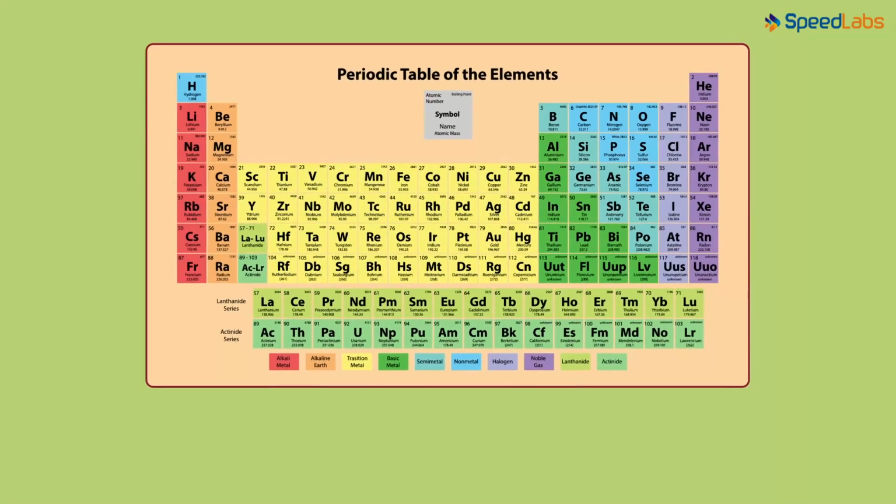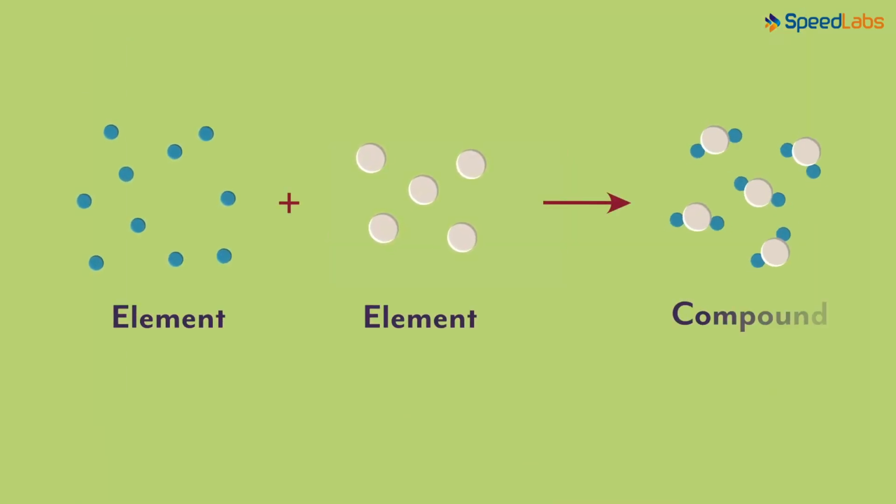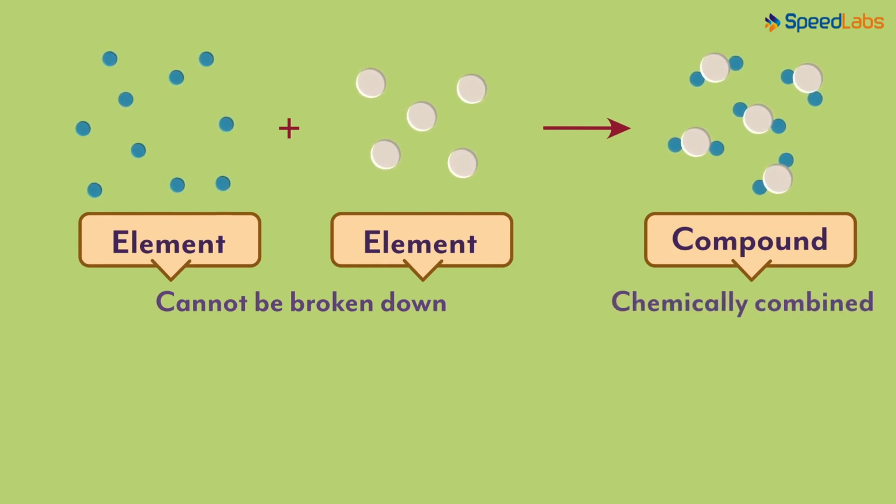What did we learn in our last video? Elements, that's right. Do you know what happens when elements mix together? They form compounds. How is an element different from a compound? An element cannot be further broken down by any chemical process. A compound, on the other hand, constitutes elements which are chemically combined with each other.